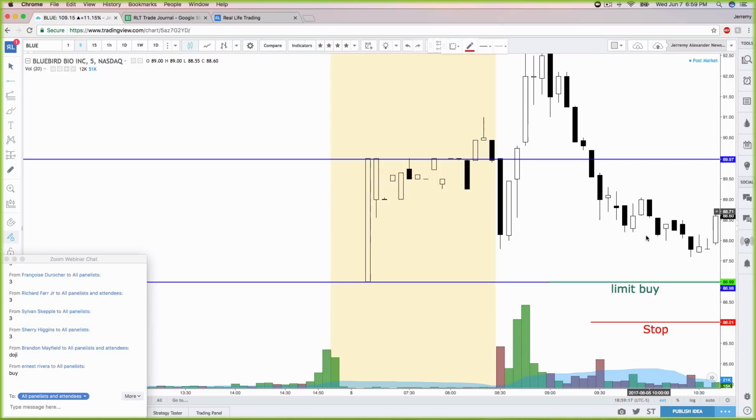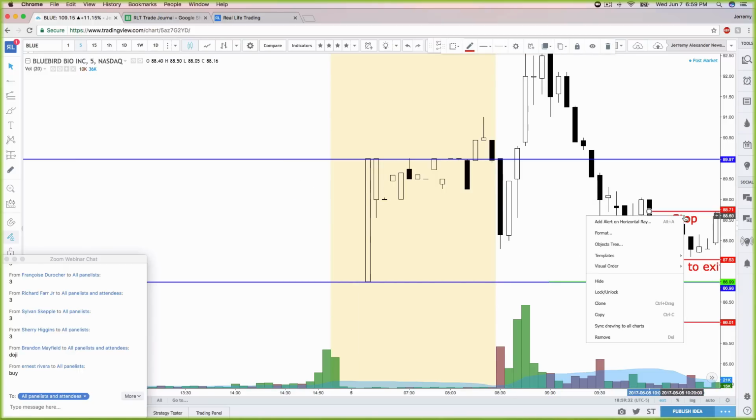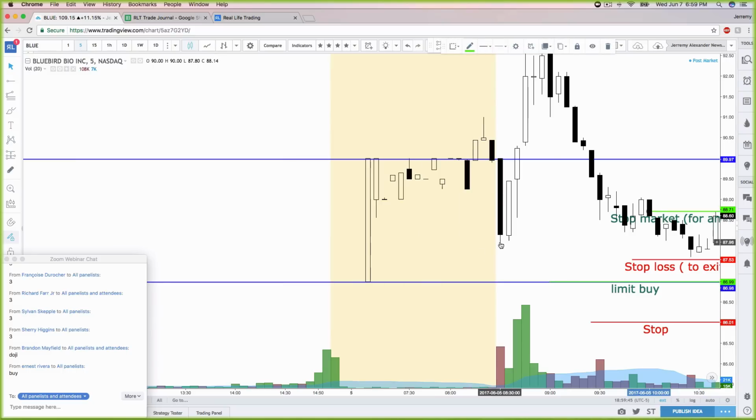So how would I take this trade? Here's how I would do it. I would have my stop loss down here to exit. And I'd have my stop market for an entry. Remember, you gotta ensure that you know the difference and you gotta know how to use the stop market and a stop loss. Those are two totally different things. Stops are your friends. You can use them to enter trades and you can use them to exit trades. So a stop market would be 88.71. A stop loss would be 87.53.